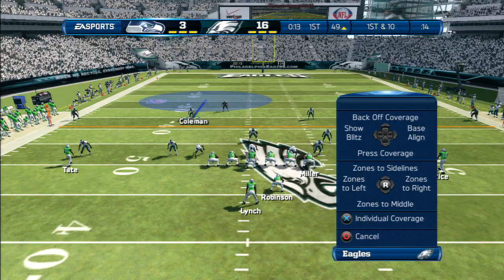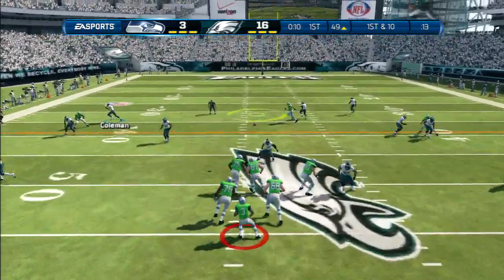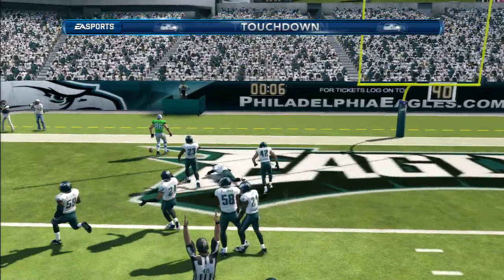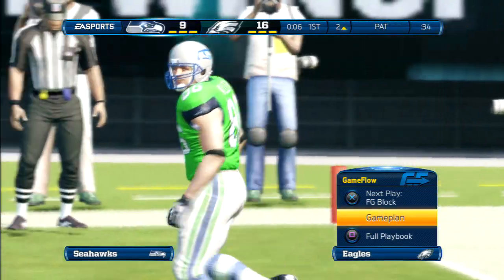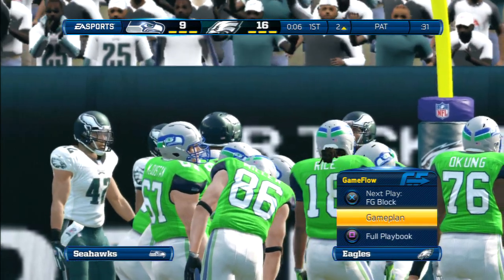The safety near the line of scrimmage. Staying with the passing game on first down. And he wants to throw it across the middle. Touchdown. This game is tight. Good job by the offensive coordinator calling those plays. Leads to a touchdown. They're just slowly chipping away at this lead. Now can their defense come out and help them out?